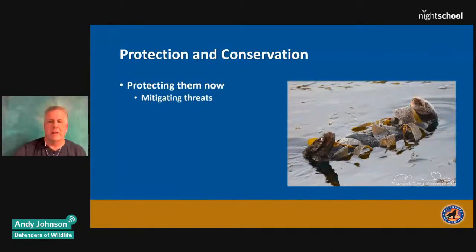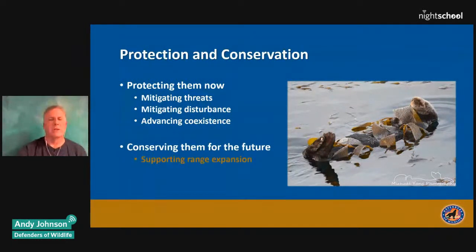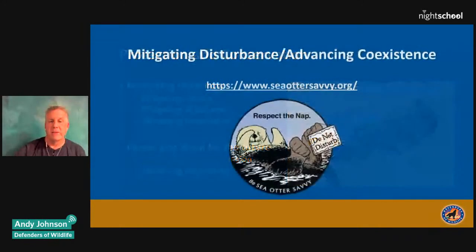I think if we look to actively address this gap as I talked about it, we need to look beyond their protection now, which involves mitigating threats and disturbance and advancing this idea of coexistence, and really looking at addressing their conservation for the future, which beyond just advancing coexistence almost certainly involves active support for range expansion. How can we actually do that?